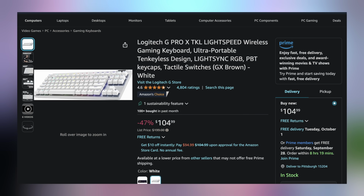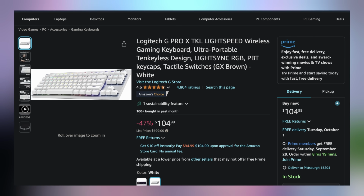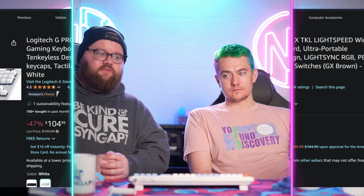And then lastly, we have the Logitech G Pro X 10 keyless Lightspeed wireless gaming keyboard, available in white with the brown switches, tactile, if you like that, going for only $99.99, making it $100 off. That's a lesser price. And hey, with that, the deals are done.